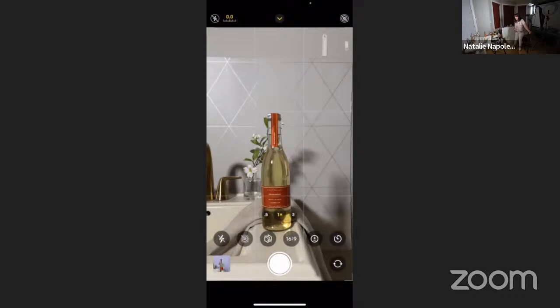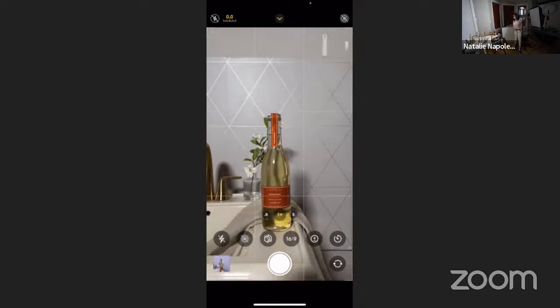What's happening is that the light is bouncing off of the ceiling and then reflecting in the bottle, so I can see those, see the stand. I can maneuver around the barn doors here on this light, but again, I just want to take this shot for a point of reference, just so you can see.